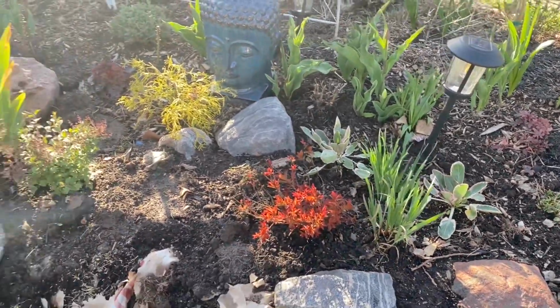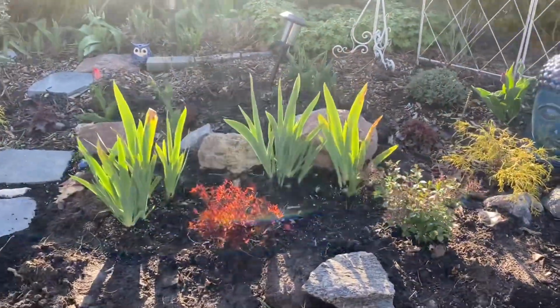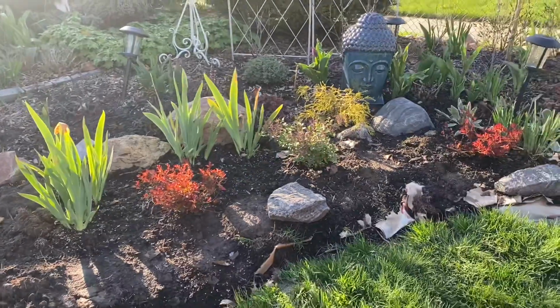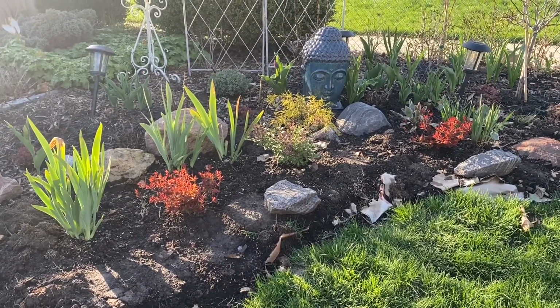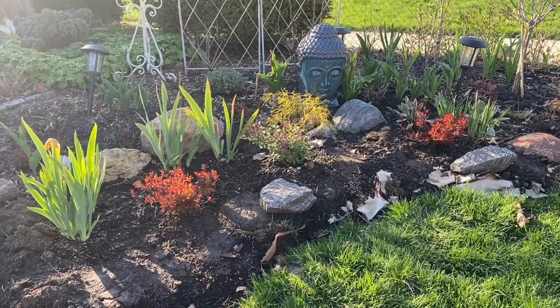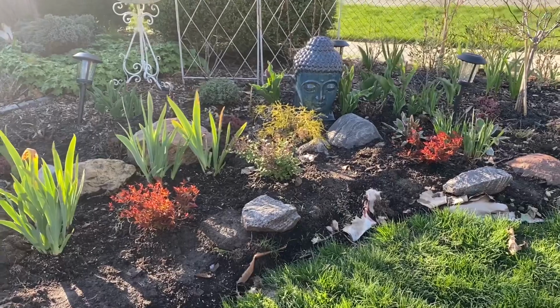Very excited to get these plants in the ground, and I love how this turned out. It's actually a beautiful spring day today, and I'm so glad to get these plants in the ground, and this border is slowly coming to life, and I'm really excited about the season and what's to come next.